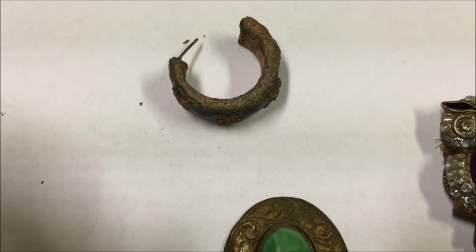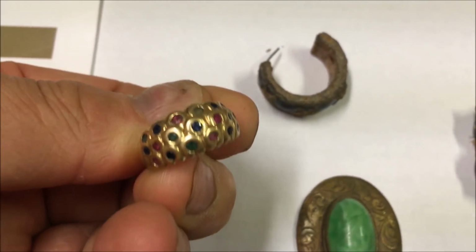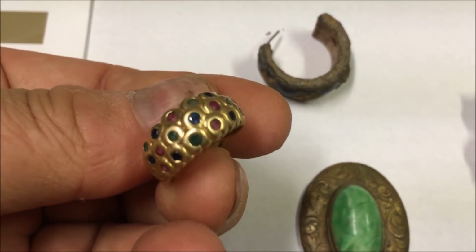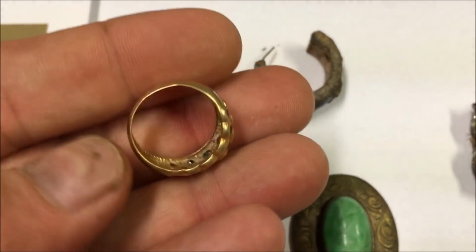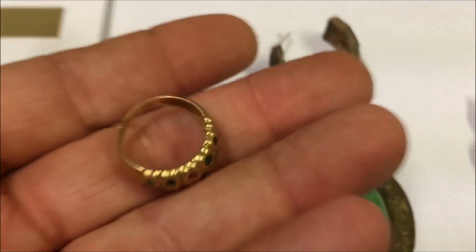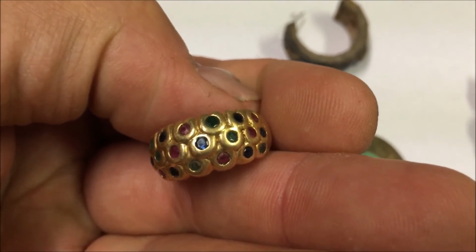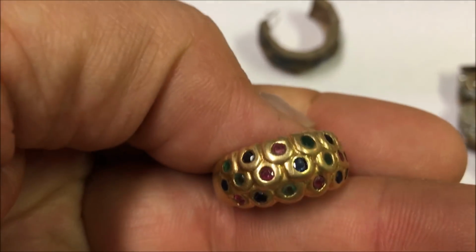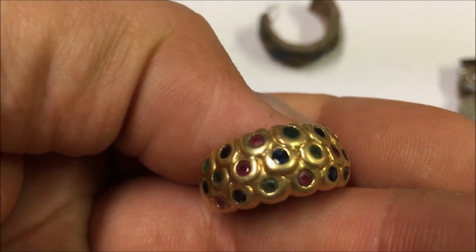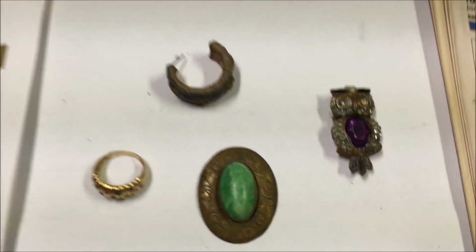So the prize of the day was definitely this ring. That was like the 4th or 5th target right out of the gate. And we think it's actually pretty old. It's 18 karat gold. It's marked inside. It's got some weight to it. And it's got pink, blue, and green stones. So that's pretty exciting. Total beginner's luck, but I'll take it. So at any rate, definitely happy so far.